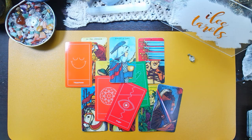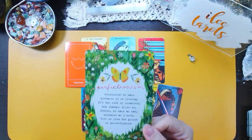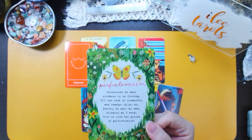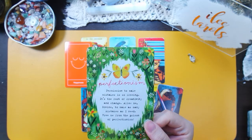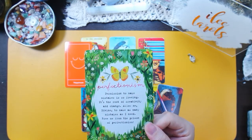Perfectionism. Oops. Perfectionism. Permission to make mistakes is so freeing. It's the root of creativity and change. Allow me, dear divine, to make as many mistakes as I need. Free me from the prison of perfectionism.